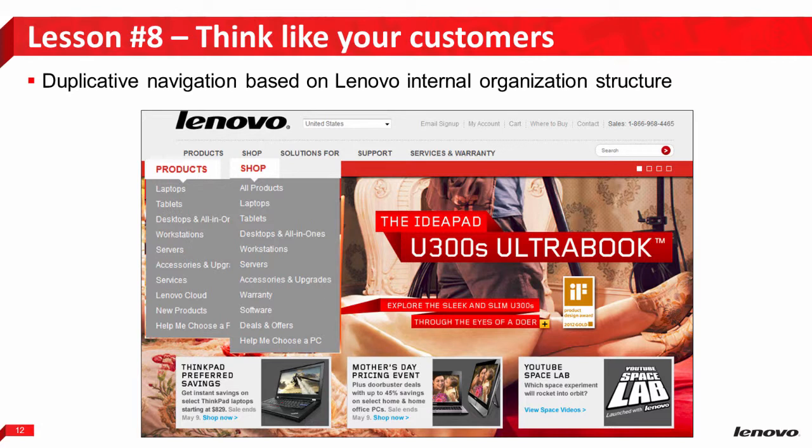We combined the elements that were in that shop and products flow into one streamlined navigation, and we elevated the products to be the primary navigation. So you can see here laptops, desktops, tablets is the primary navigation along the top.